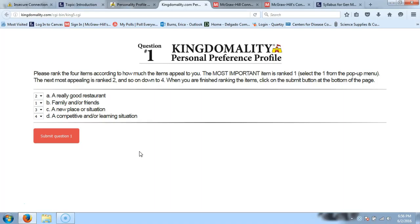But the important thing is you can only use each number once, right? It will let you, like, I could do this, right? But then look, it clears it. And you have to start over. It won't let you go to the next question, right? So you actually have to only use each number once, right? And then you're going to go to the next question. And you're going to do that 10 times. And then it's going to give you a result, okay? And they're cool results. And I'm going to cheat because I already did it.